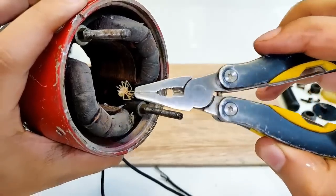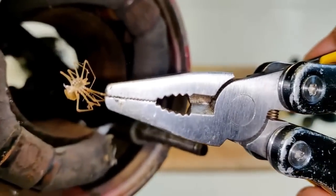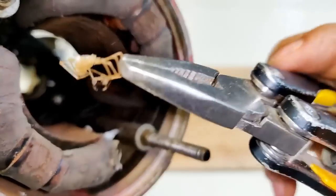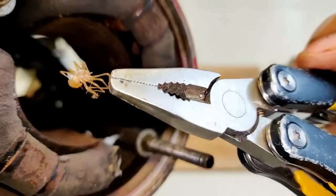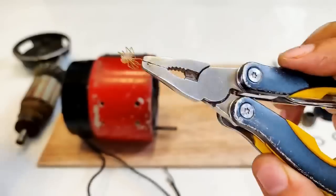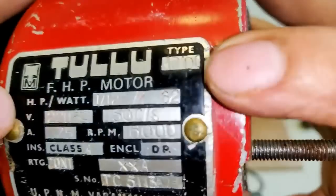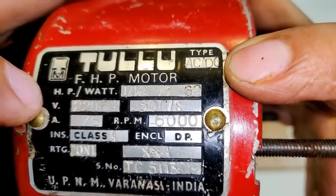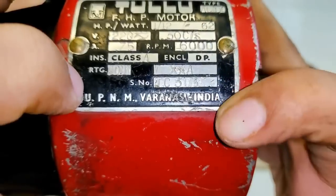What we have here is, I think, a dead spider. Yeah, well, maybe I'll look at its skeleton under a microscope or something, and share an image with you guys too. Okay, cool. Let's keep it aside too. Now in close up, as you can see, it is printed type AC as well as DC, stating that it's a universal motor made in Varanasi, India.